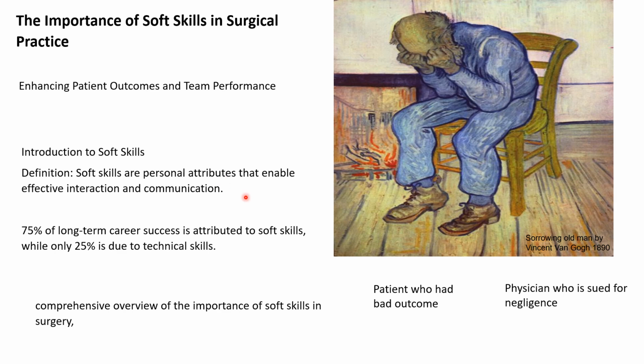So what is the introduction to soft skills? Definition. Soft skills are personal attributes that enable effective interaction and communication. Now, 75% of long-term career success is attributed to soft skills and only 25% to technical skills. So this is a comprehensive review of the importance of soft skills, the definitions, how we can teach them, how they can be assessed, and how they help in better patient outcomes.